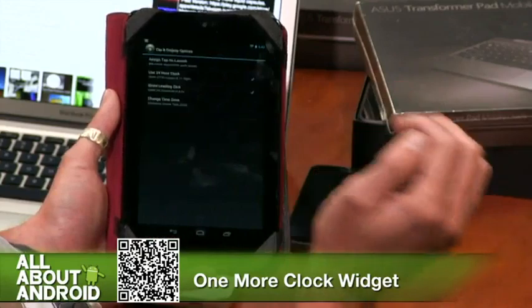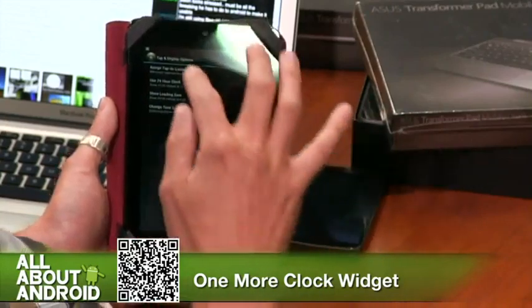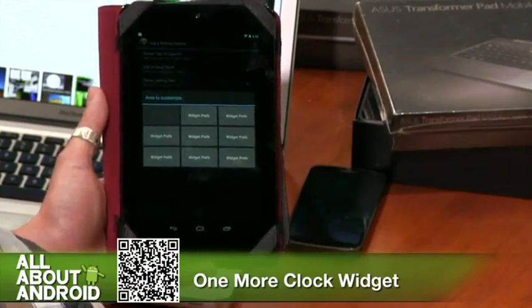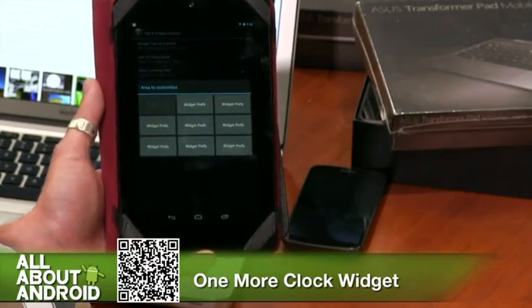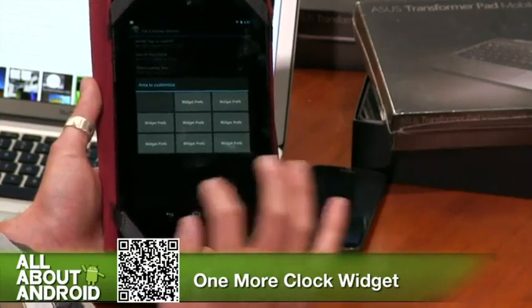You can also assign an app or an action to happen when you touch the clock. Specifically, there are all of these different parts of the widget that you can assign different tasks to. So if you got really nerdy with this, you could assign up to 9 different actions based on where on the widget you're clicking. That's maybe a little overkill for me, but it is definitely handy.